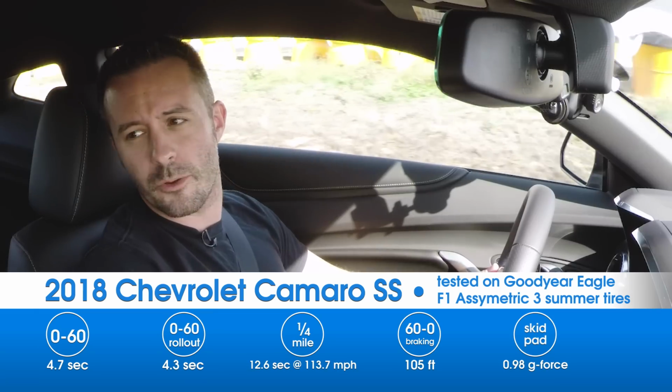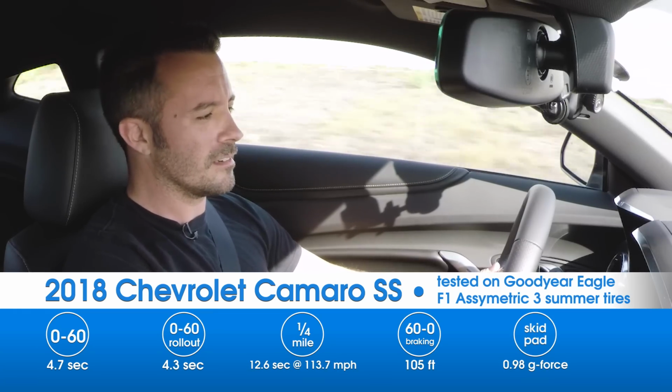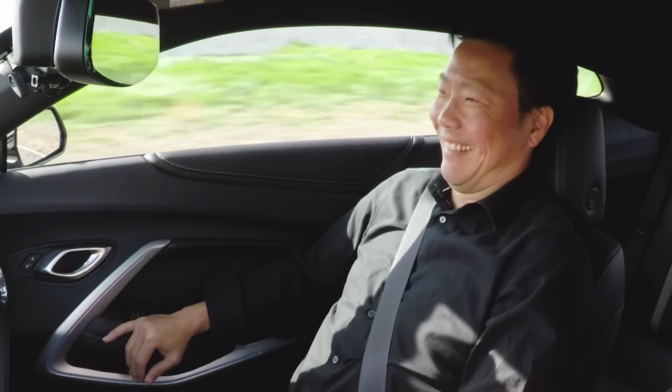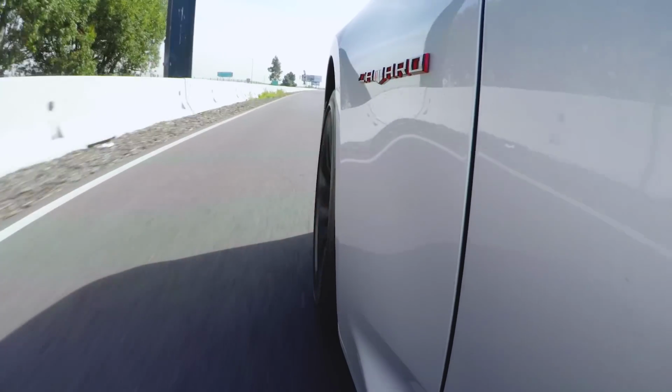This is a 6-speed manual. I know, I like them. But because you can do things like this... Oh, no lift. And on top of that, it also has rev matching. So it's basically an automatic.